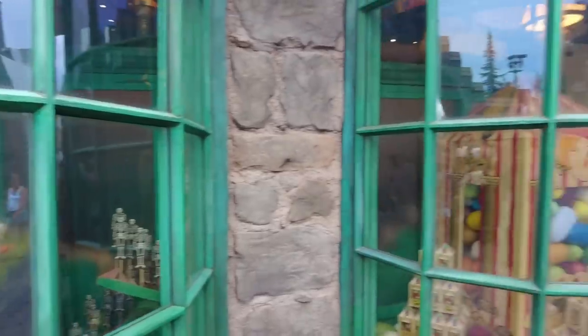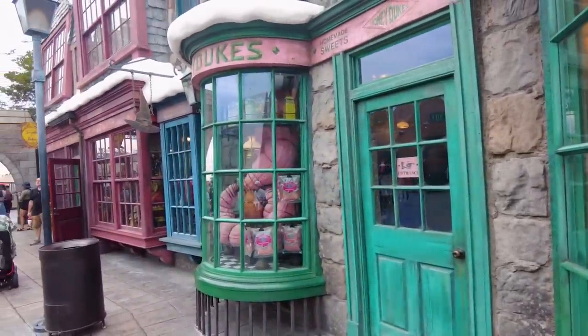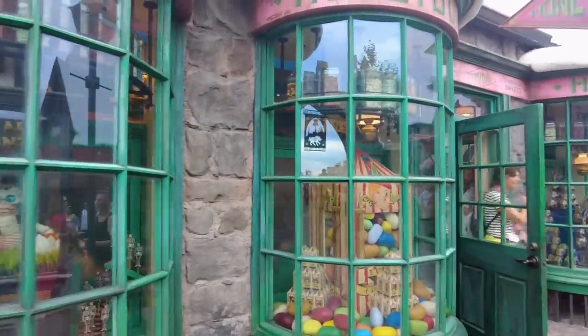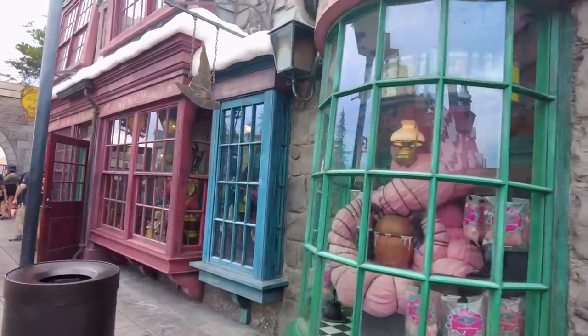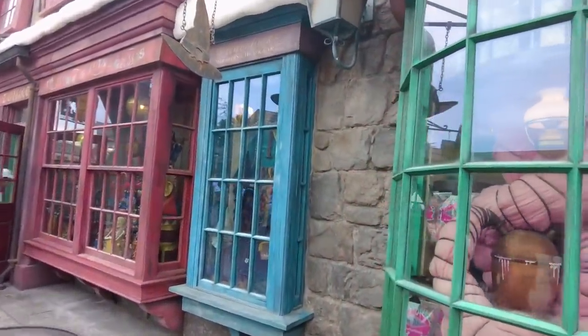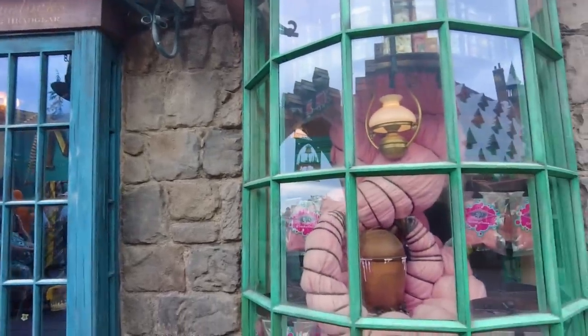Wow. The window displays are very different here. That's not how our Birdie Bot's Every Flavor Beans display looks. Over here, we don't have the candy floss that looks like this. So that's actually pretty cool. It's like, little details, there is variance. Also, Emma mentioned there's not Zonko's over in Orlando. That's because the Zonko's facade exists, but it actually is just more Honeydukes in Orlando.